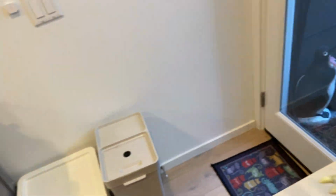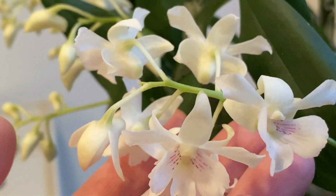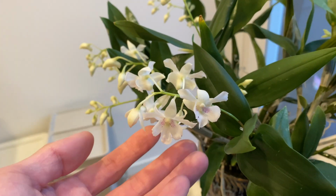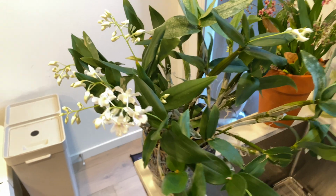And another orchid is the mini dendrobium. Here you can see the flowers have also opened. And yeah, a lot of flowers from this plant as well. These are all gonna open pretty soon.